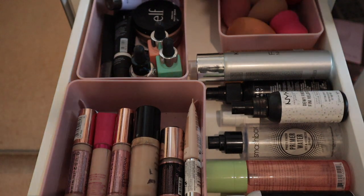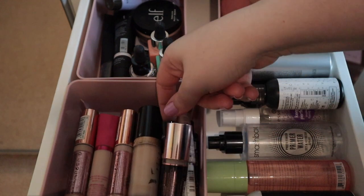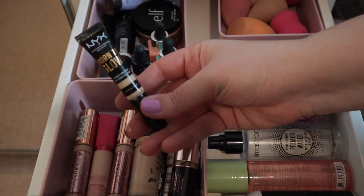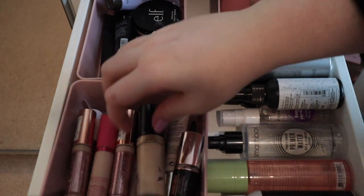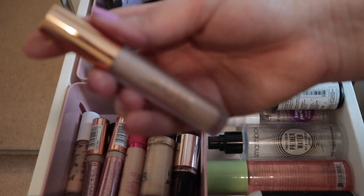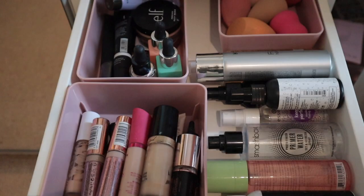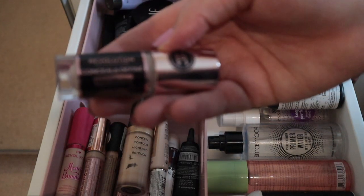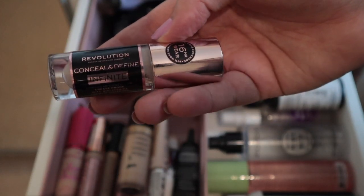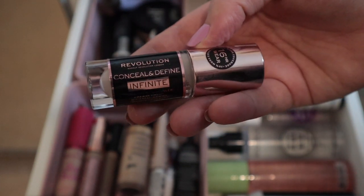So I'm popping back three concealers. So let me pick out three to replace them with. I want to take out the Born to Glow Concealer from NYX because I want to play with that some more. What else? This one from Iconic is too dark to use under my eyes but could be quite good for spot concealing, so I'm going to take that one. And then one more. I'm going to take this one from Revolution, the Conceal and Define Infinite, because I don't think I like it and I want to give it some proper testing so I can decide whether I'm going to declutter it.